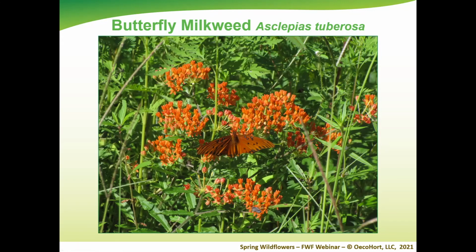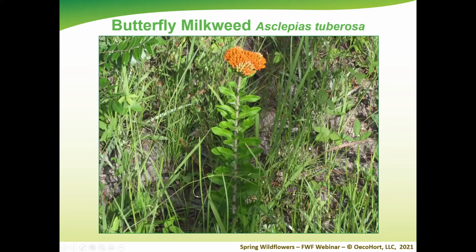But the milkweeds in general, as most of you know, are critical for the monarchs because they are the larval host plants for the monarch butterfly. This is what the whole plant looks like. You can see it's growing in dry, sandy soil.